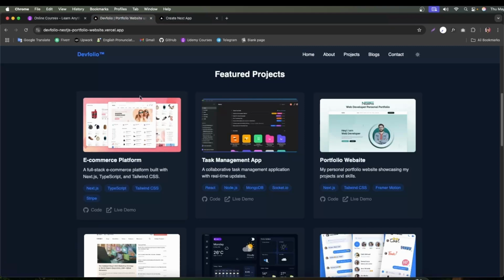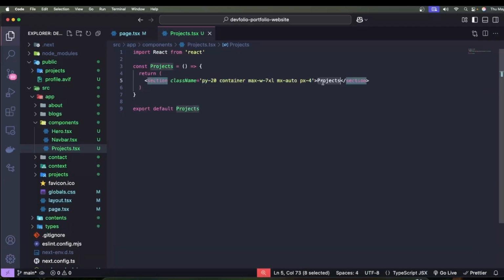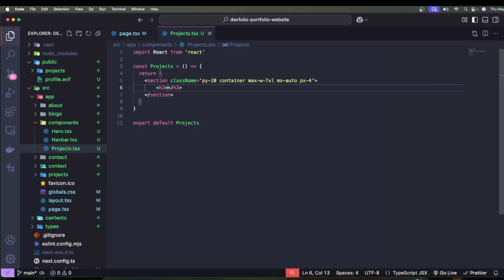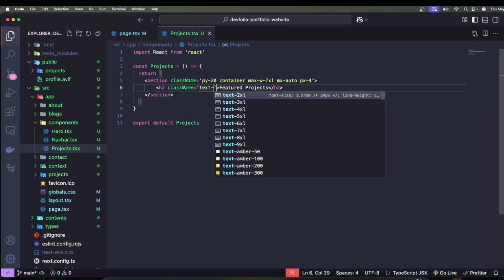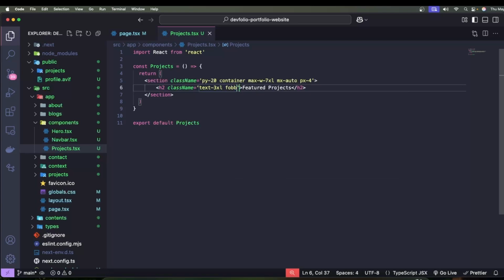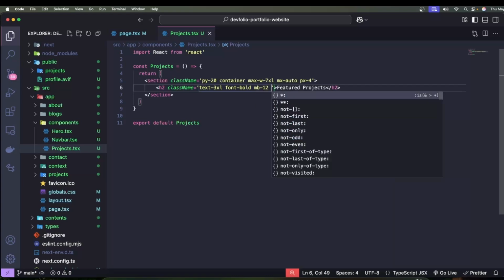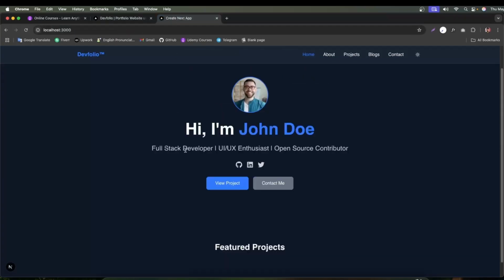So now what you will do, look, we'll have to have this title at the beginning. So to define that title, after this, instead of this, we can simply define an h2 here and say Featured Projects. Something like this. And here we have to define some styling. We will say text-3xl, then we'll have font-bold, and then we can simply define margin bottom 12. We have text-center. Okay, so right now, after defining these, you can see we'll have this text.